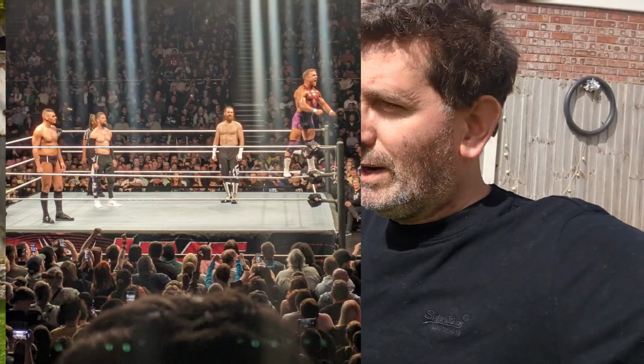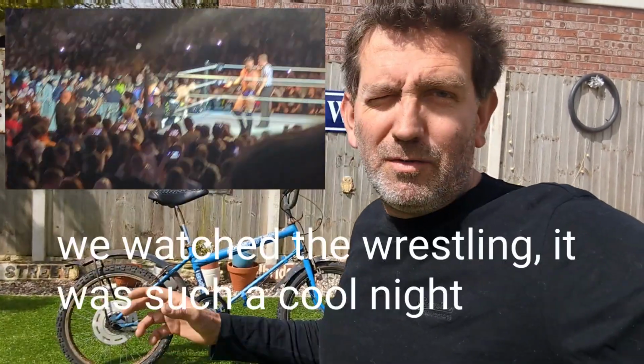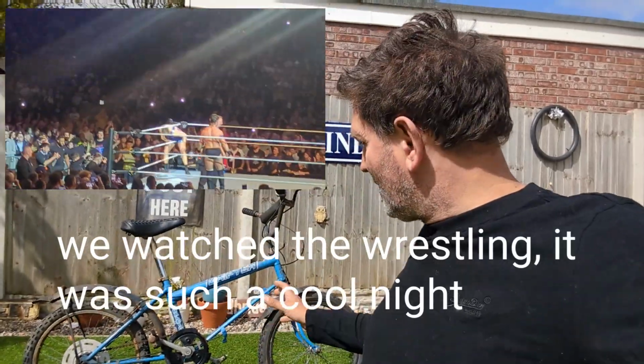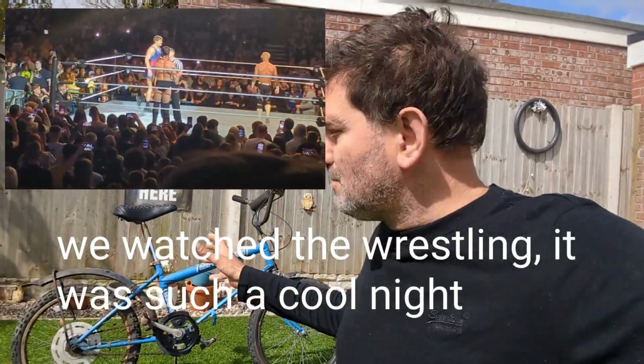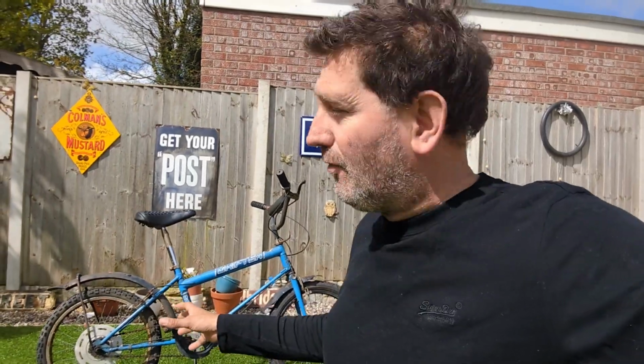But this came from a clearance. Went down to the O2 the other day, and on my way down, stopped off in Essex to pick up a job lot of three bicycles, two Grifters and a Budgie, but this one is the most original and complete bike out of the lot. Let's show you around it.